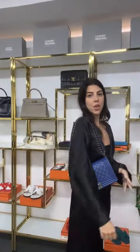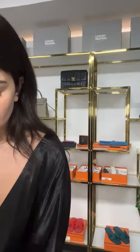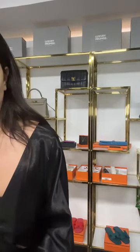Again, such a beautiful color. I feel like this color you can wear with almost everything as well. It's not really hard to match. So if you did want to shop this, again, you can tap on the icon and shop it directly on our website.